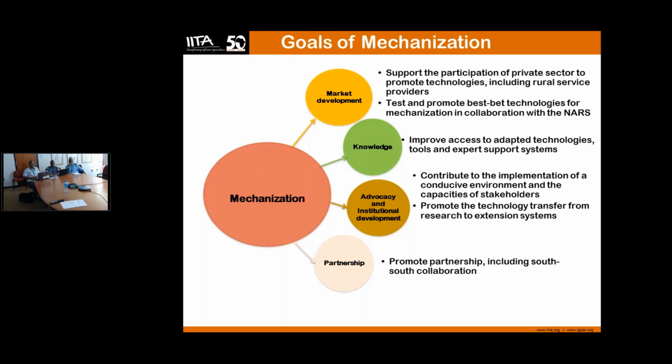The goal of our IITA mechanization. IITA has a market development component that is supporting the participation of the private sector to promote technologies, including rural service providers, testing and promoting the best technology for mechanization in collaboration with the National Agricultural Research Centers. We also think of knowledge, that is, improving access to adapted technology, tools, and expert support systems.